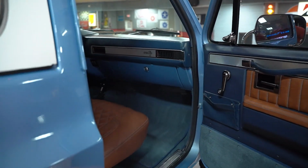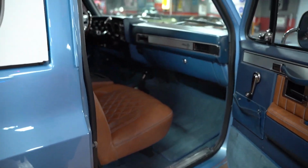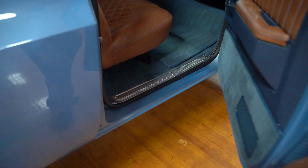Really great looking truck, all inside and out. Again, the door seals there on the door are fantastic. Like if they're not brand new, they've certainly been put on within the last year. They're just really nice.